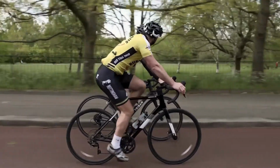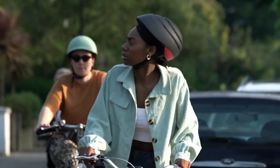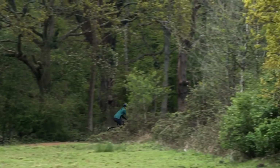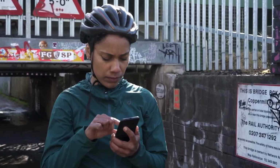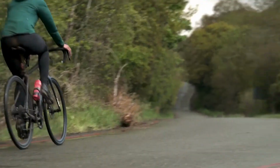Cycling is awesome for people and for the planet. But riding can be stressful. Finding your way can be tricky. Riding on unsafe, busy roads is horrible. And not knowing the key info you need when you need it leaves you feeling in the dark. At Beeline, we believe every ride should be a great one.